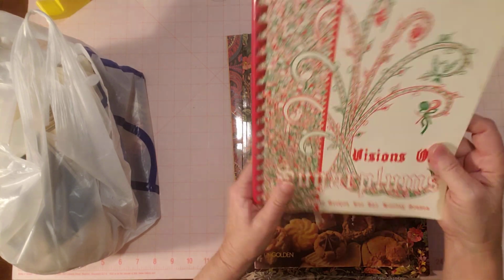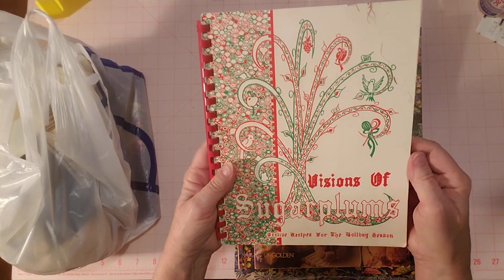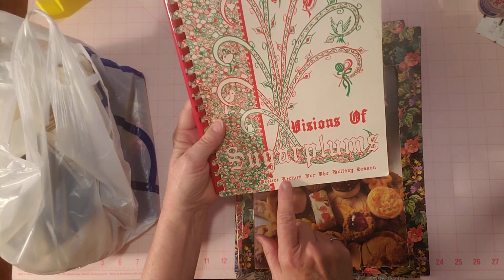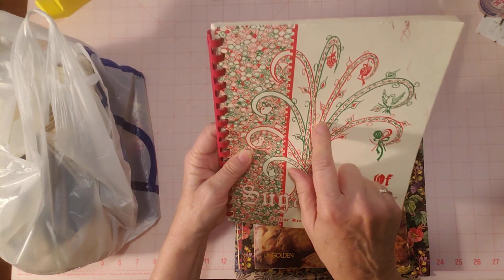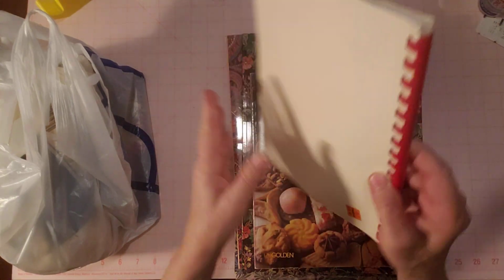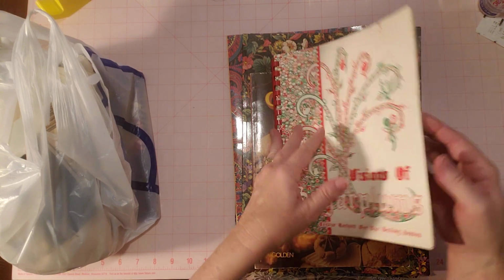This is, I think, a cookbook, and I just love this cover. Red and green, very Christmassy, right? Visions of Sugar Plums. Festive recipes for the holiday season. I just picked this up yesterday, and here's the back. It's plain on the back, but I just love this cover so much.